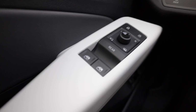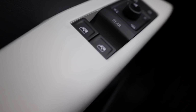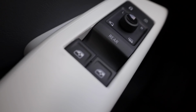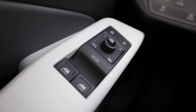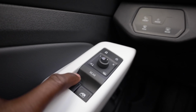But another cool feature or design that I really like in this Volkswagen, if you notice over here, you only have two window switches, and we have 4 doors. Why do we have only 2 window switches? So now the 2 window switches are for the front or the rear. The way you do that is, right now I believe they're set up for the front window. So if you press this button here, your front window is going down, as well as your passenger window.